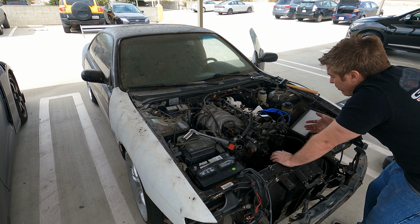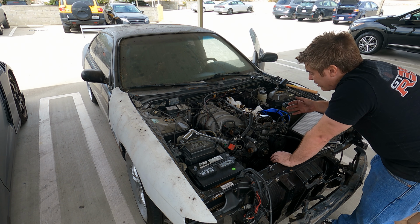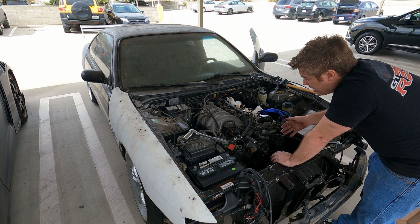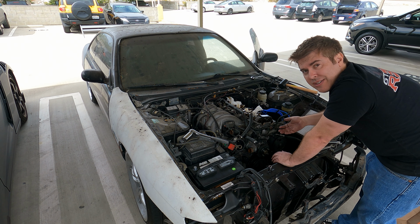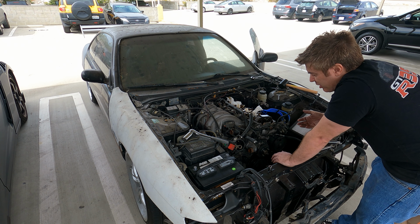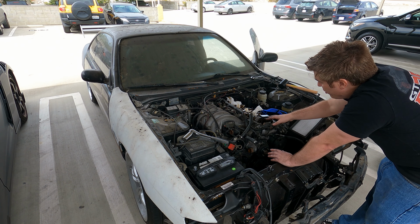Originally we were thinking about doing the full timing chain job ourselves, but we've since discovered that to do the lower timing chain, you have to take the whole engine out of the car to take off the oil pan. There is a way to do it with the engine in the car, we just don't have that type of access to those tools, especially out here. So Mike has decided he's going to take it to Sebastian at Specialty Z to do the lower timing chain.